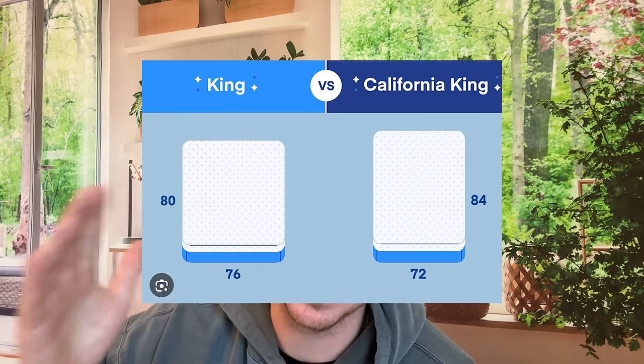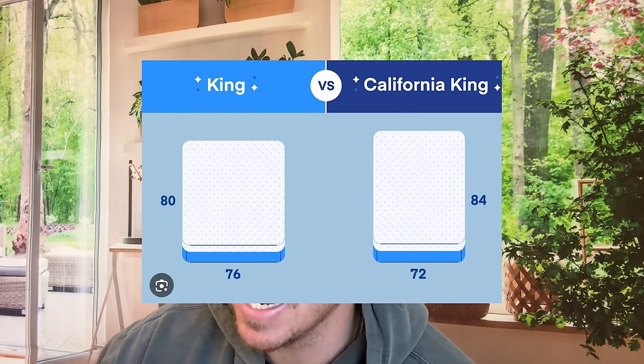Well, you know what I found out? A California king isn't necessarily any bigger than a regular king. It's just that one's a little wider, which is actually the king. Pop this up for you. The king is wider, so that's definitely going to be a king size bed in there. And it says they have pretty much the same amount of surface area. So, hey, just trying to drop some knowledge on y'all. You probably already knew that, but I didn't. Now I do.